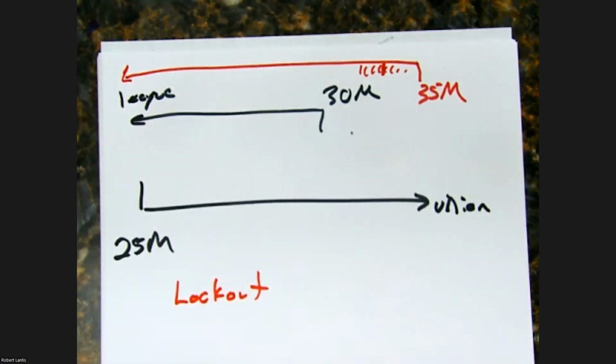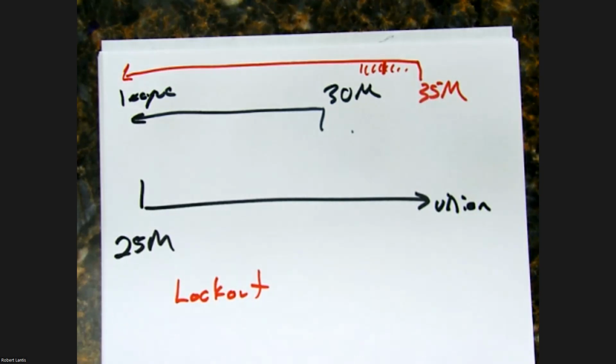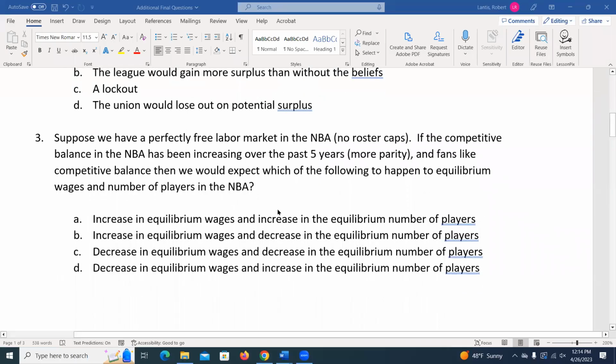Yeah, so with overly optimistic beliefs, we may make a proposal initially that is much higher than what the actual threat point is, which would lead to a lockout, and then vice versa on the other side, we would have a strike if the league had extremely optimistic beliefs about what the union would take. Any questions on that? Okay with that? I don't think those ones should be too bad. I can guarantee you'll see some of the contract zone optimism and pessimism on the exam.